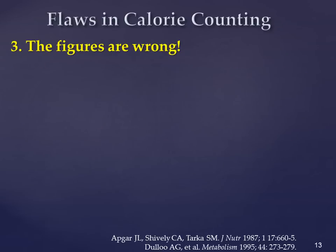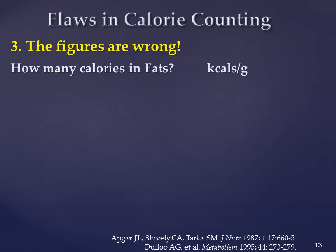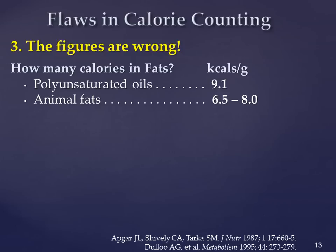If that weren't enough, even the basic figures 4, 4, 9 for carbohydrates, proteins and fats are wrong. How many calories in fats? 9. Okay, well that might be right if you're looking at polyunsaturated fats, which are 9.1, but the more saturated a fat becomes, the lower its calorific value. So animal fats are somewhere between 6.5 and 8 calories, and cocoa butter, which is the most saturated, is only 5.5. If you're counting all these as 9, you're going to be way out.